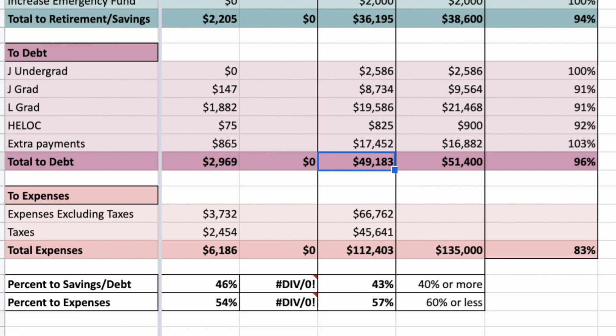Total this year, we've paid $49,183. Just looking at that number, I just think to myself, what all we could do with that money if it wasn't going to debt. Over $50,000 by the end of the year we'll have paid towards the debt, and I so look forward to the day where we don't have such a large chunk of money going towards debt and we can put it towards investing or just family vacations and other fun things.